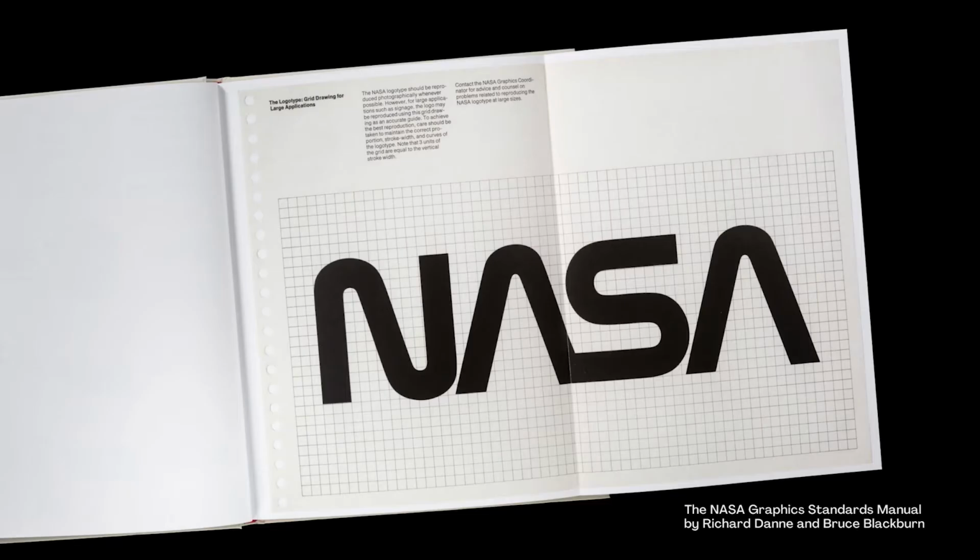A wordmark is a text-based treatment of the business name. It's where the business has decided that its name is the most important thing to be recognized and remembered. The words are the logo, and font is essential in conveying the vibe of the business.